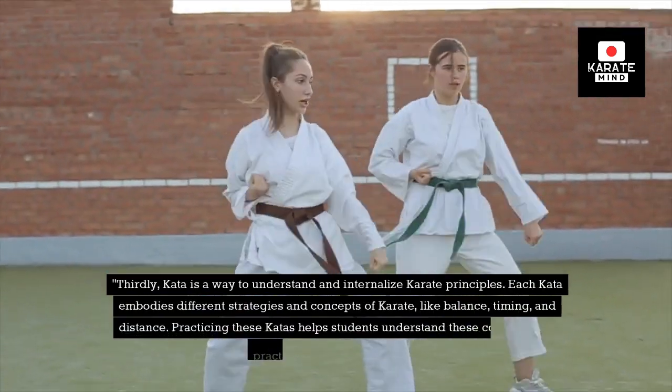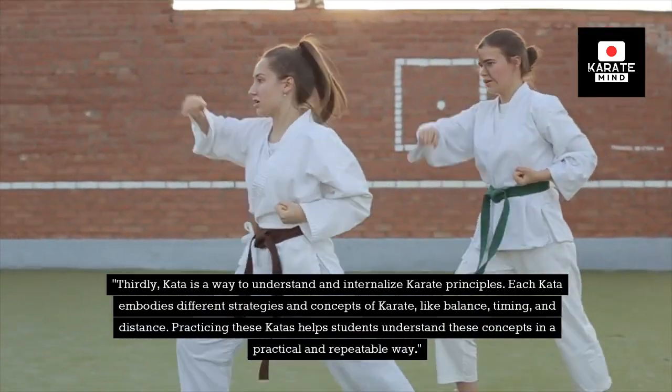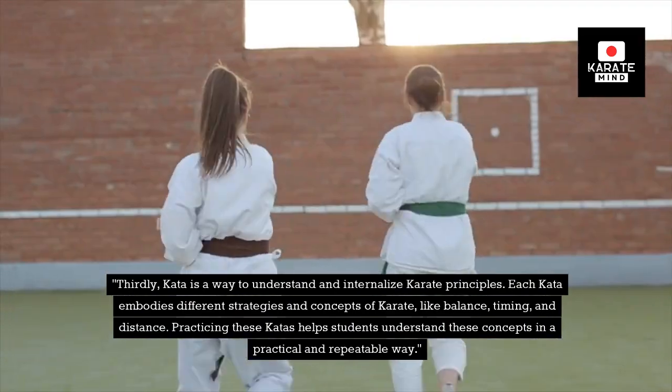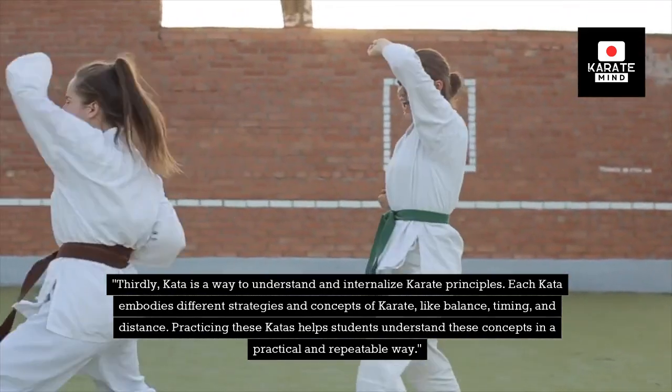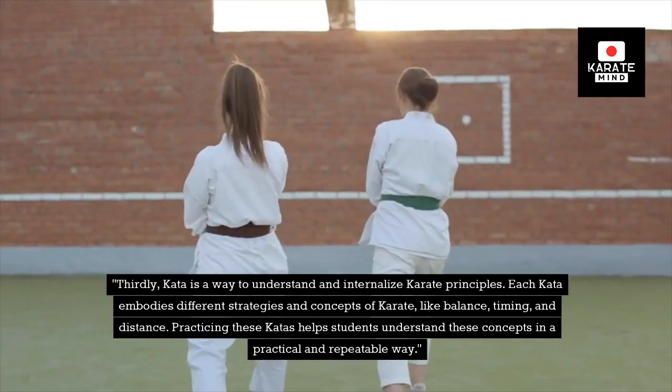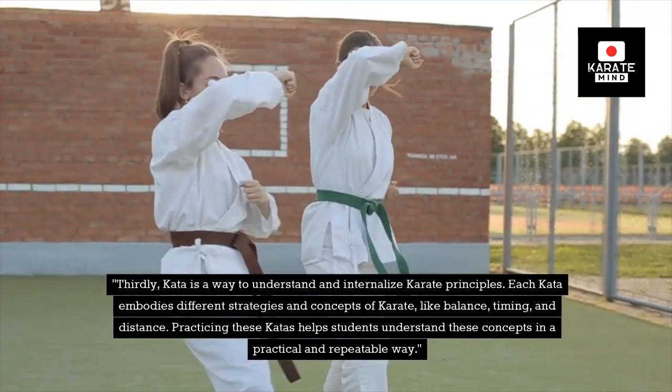Thirdly, kata is a way to understand and internalize karate principles. Each kata embodies different strategies and concepts of karate, like balance, timing, and distance. Practicing these katas helps students understand these concepts in a practical and repeatable way.